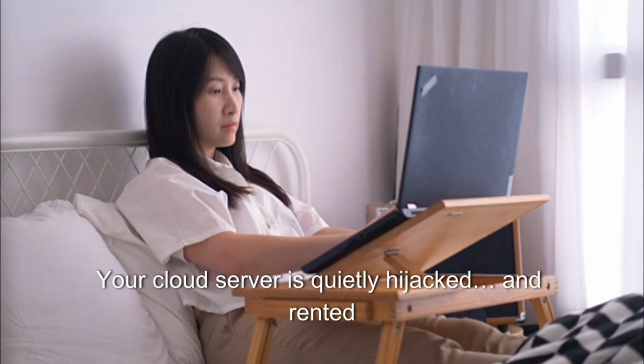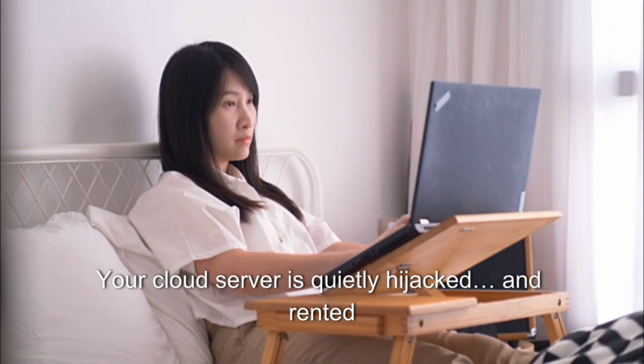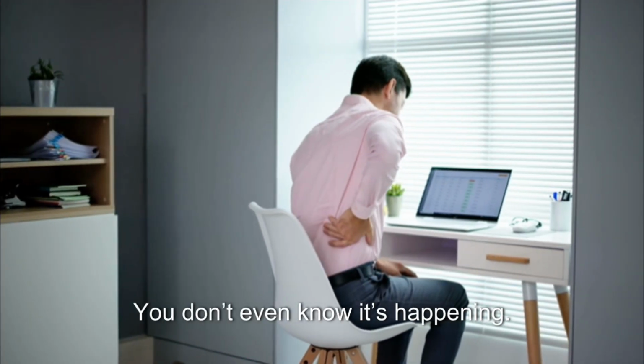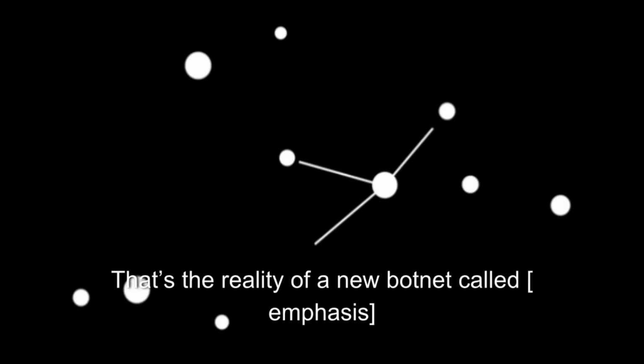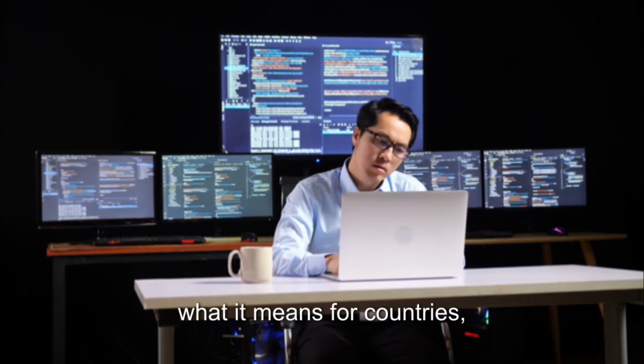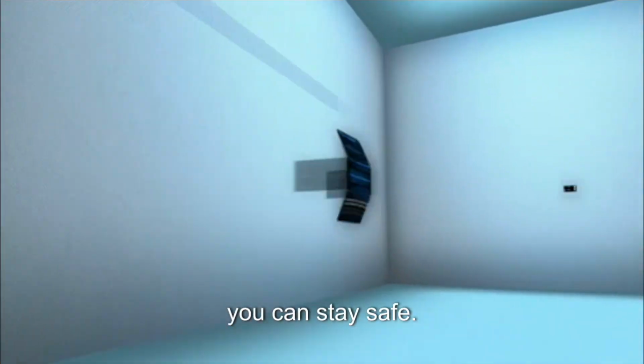Imagine this. Your cloud server is quietly hijacked and rented out to crash websites all over the world. You don't even know it's happening. That's the reality of a new botnet called ShadowV2. Today, I'll explain how it works, what it means for countries, and how you can stay safe.